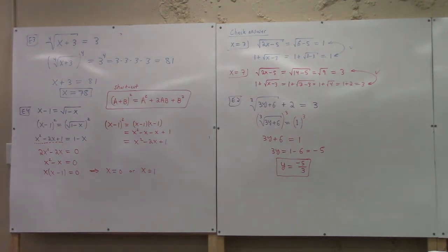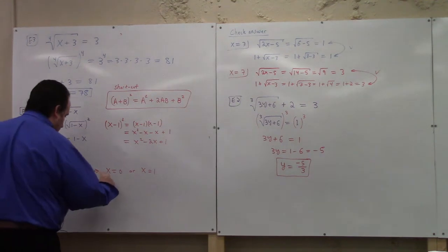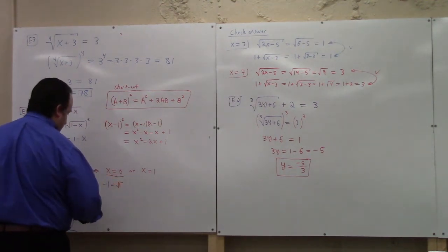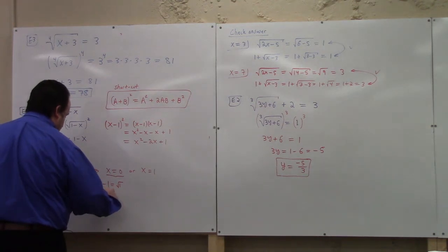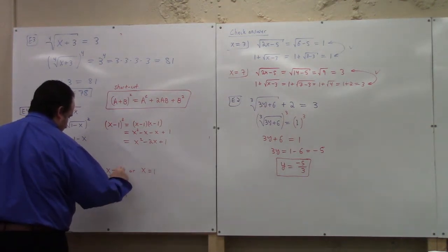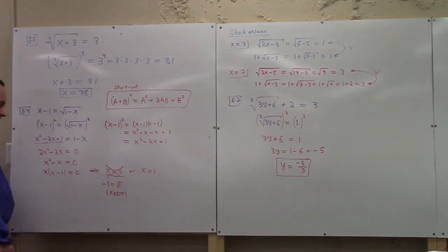Start with 0. Is 0 a solution to this problem? Right, if we plug in 0, we get minus 1 equal to the square root of 1, right? False. So that doesn't work, because minus 1 is not equal to 1, right?